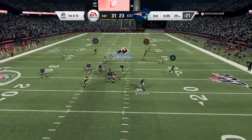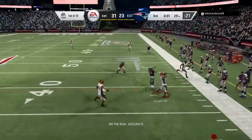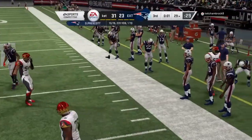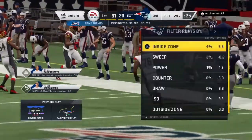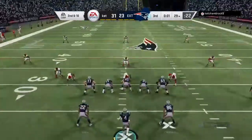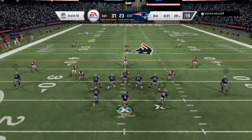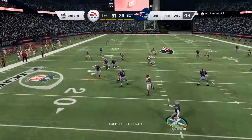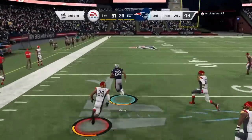Prescott on 1st down, sliding out of the pocket. And nearly picked off there, and it would have been a great time for their first pick. Instead, it's 2nd down. And this will probably be the last play of the quarter. Throwing again, Prescott on 2nd and 10. They'll try and set up the screen. It's complete.